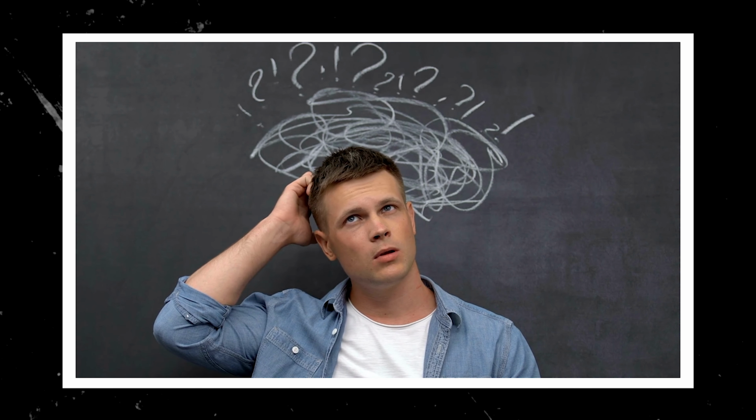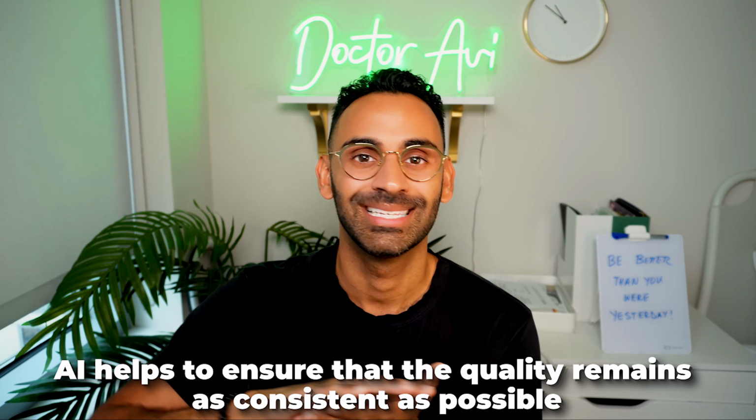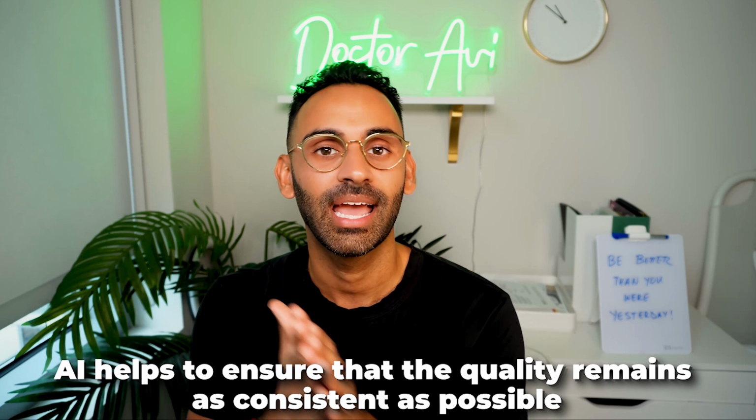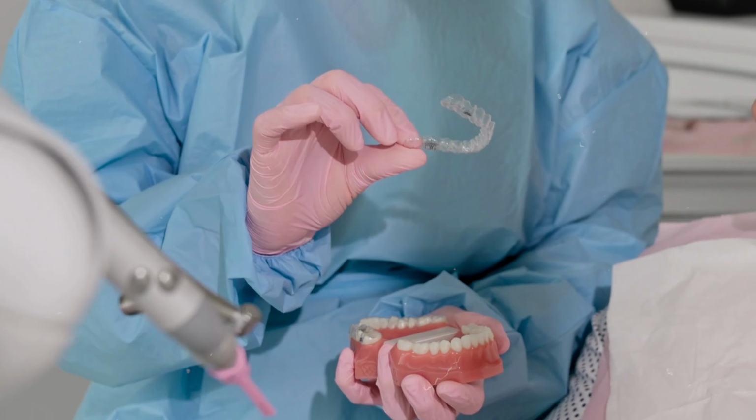Now think about how many things can go wrong in this situation. So what do you think could help reduce the mistakes and increase the quality of aligners in this entire process? Dun dun dun dun, you guessed it, AI. AI can help ensure that the quality remains as consistent as possible because you take out the human error aspect in manufacturing. So many other industries do this. Other aspects of dentistry also do it. So it's not surprising that AI is already making its mark in the clear aligner space.